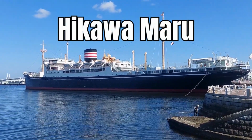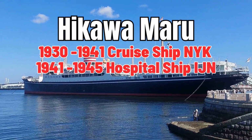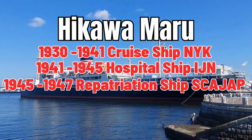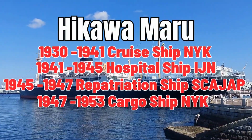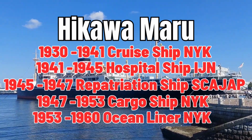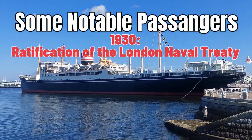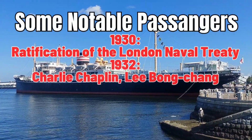This is the Hikawa Maru, a museum ship in Yokohama, Japan. The Hikawa Maru was launched in 1930 as an ocean liner. Its regular route was Yokohama to Vancouver, Seattle, and then back to Yokohama. The ship continued this route until 1941.